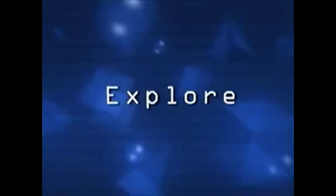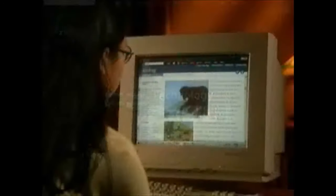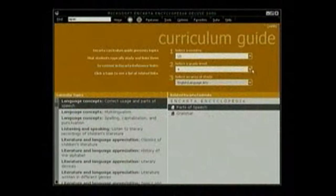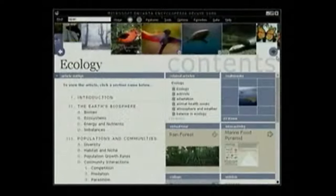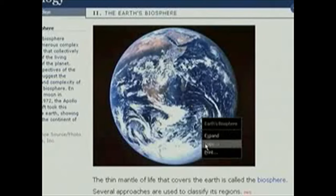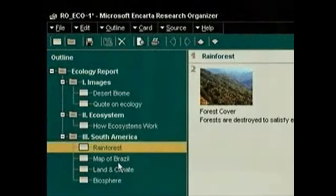First stop, explore with Encarta Encyclopedia Deluxe 2000, the number one name in multimedia encyclopedias. With the new curriculum guide, you can pick a grade level and subject for an instant list of in-depth information to start your report. Use the new dynamic timeline to visually explore, analyze, and compare events on whatever topic you choose. Then, open the research organizer to organize your information and sources.